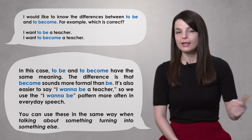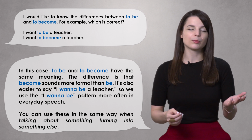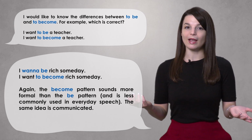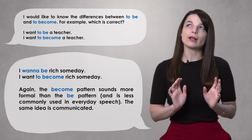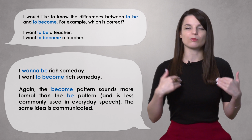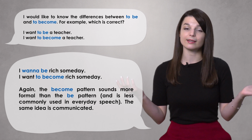I want to be can be used in more casual expressions. Another example would be like, I want to be rich someday. Or I want to become rich someday. So I want to be rich sounds more casual. It's more commonly used than I want to become rich. But they communicate the same idea.